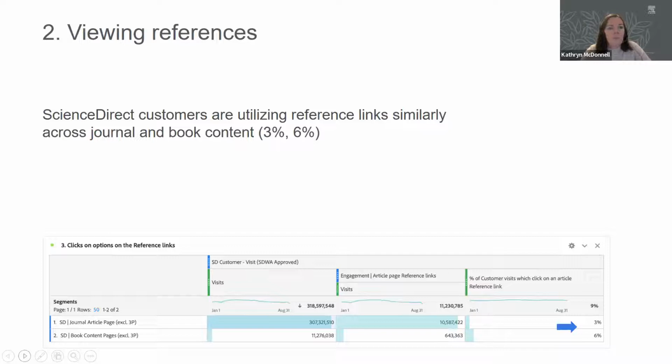When viewing references, ScienceDirect customers are using reference links sort of similarly across journal and book content, although you could argue that one is double the other. Of visits to the book page, 6% clicked a reference link. Of visits to the article chapter page, 3% clicked a reference link. So that tells you where they're going on to and what is of most interest to them.